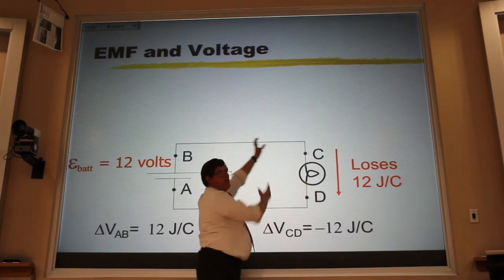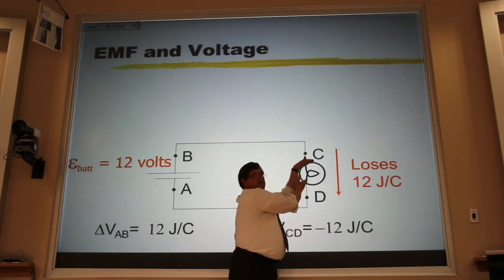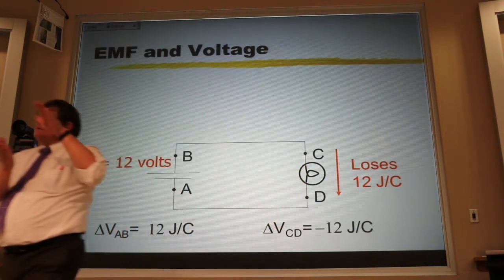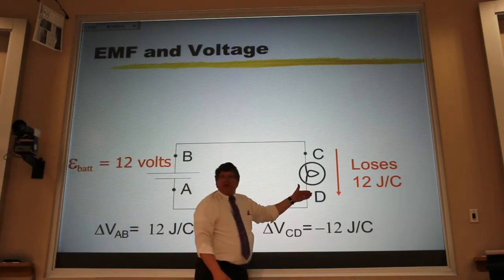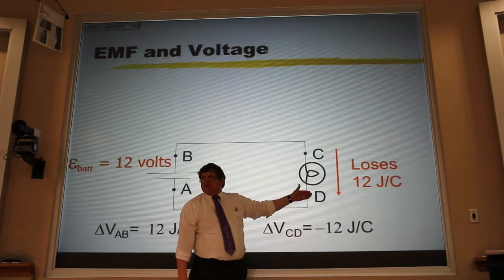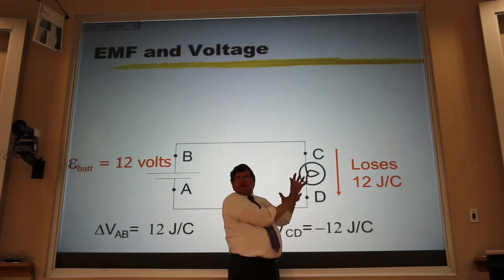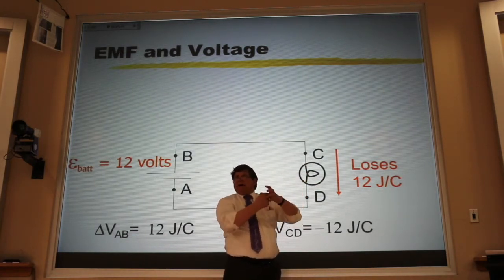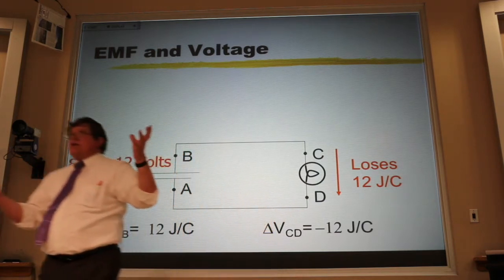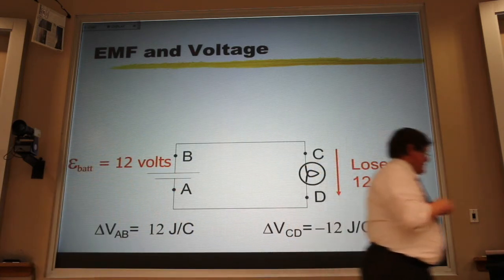It doesn't lose it in the wire because it's easy to go through a wire. There's no work required to go through a wire. But the filament of a bulb is hard to get through. That's high resistance. And so it has to do work to get through that filament. And that's where we change that energy, that's electric potential energy, into heat. And then if it gets hot enough, it starts to glow. If it gets hot enough, it glows red. If it gets hotter, it glows white. And that's what causes the bulb to help you find your tent.